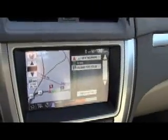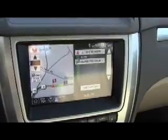Please proceed to the highlighted route, and then the route guidance will start.